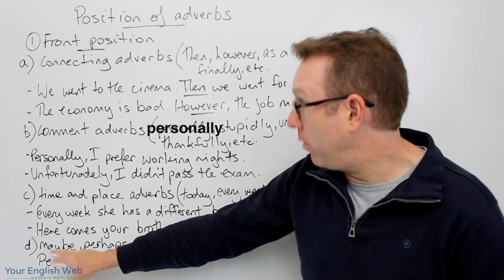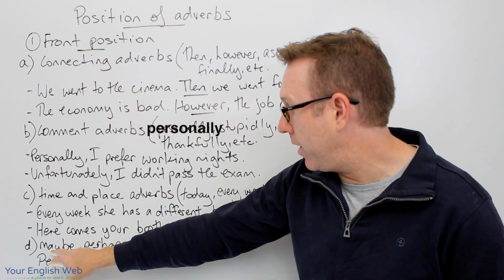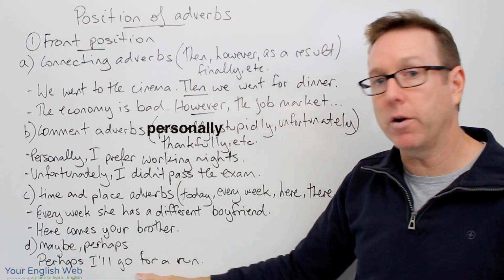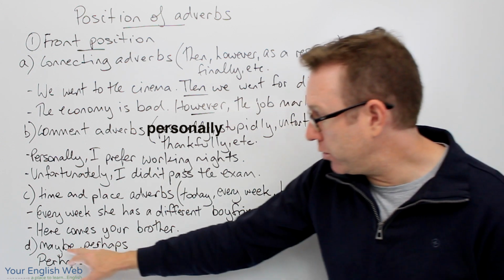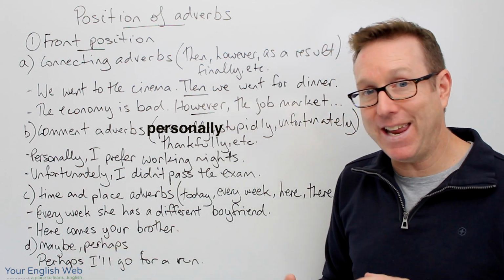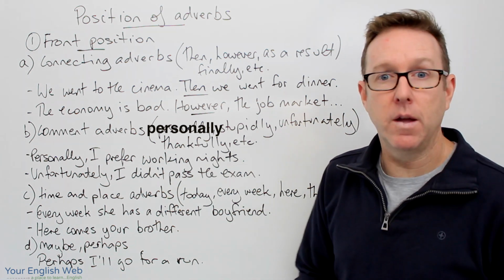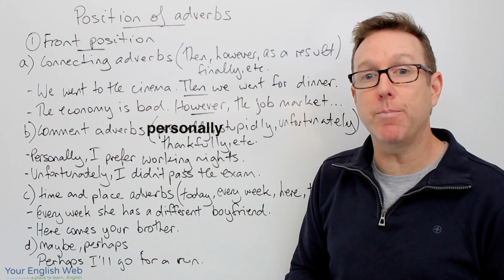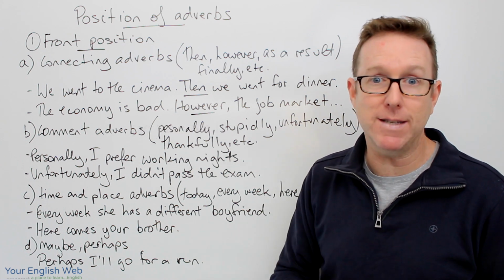And the last example for front position is with maybe and perhaps. And the example, perhaps I'll go for a run. So we use these two particular ones in the front position. So I'll clean the board and we'll come back with some mid-position adverbs. I'll see you in a second.